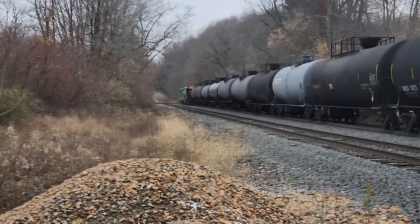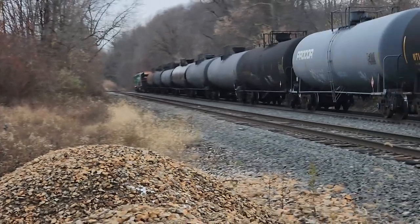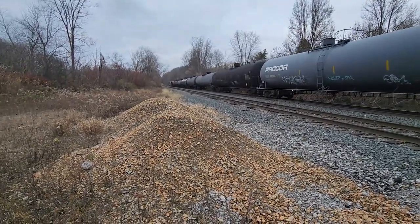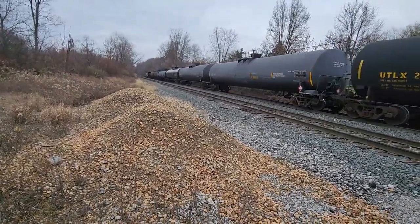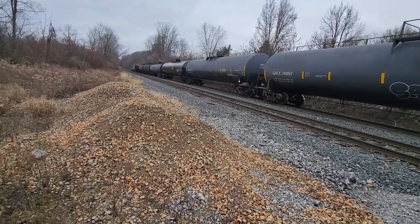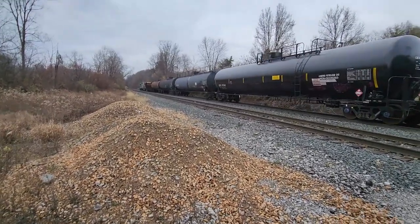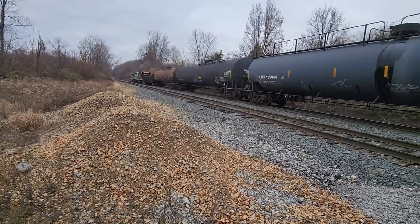Zoom on my mom's camera better. Hey, they decided to go up the back way under the tracks. They decided not to wait. Now we got two engines still, as you usually do. Cold out here and the wind's starting to blow. Appears to be both just SD40-2s.